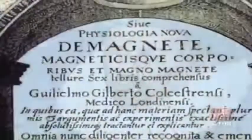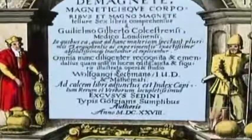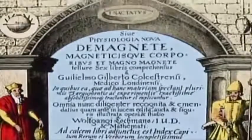In the centuries to come, the curious began to slowly unravel magnetism's mysteries. William Gilbert, physician to England's Queen Elizabeth I, led the way in 1600 with his landmark treatise, De Magnete. It was Gilbert who first concluded that the Earth was indeed a giant magnet.